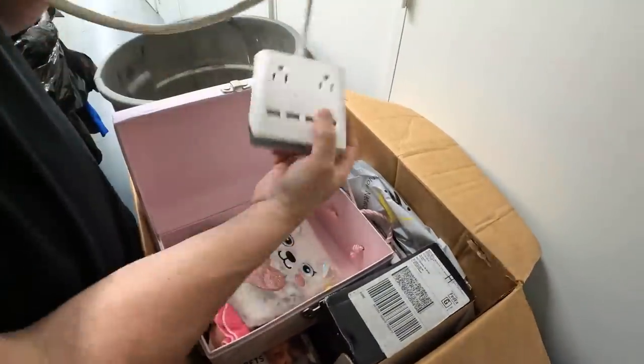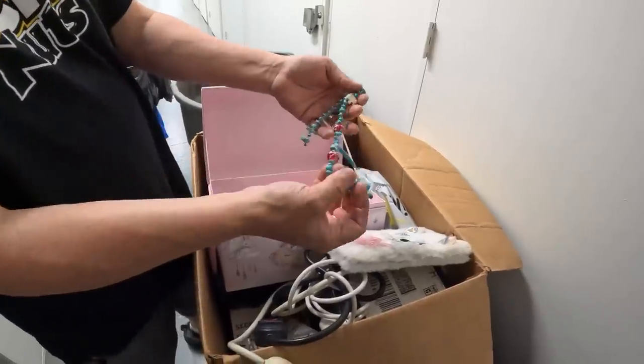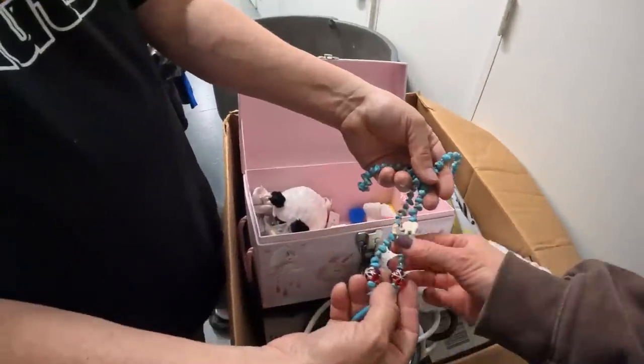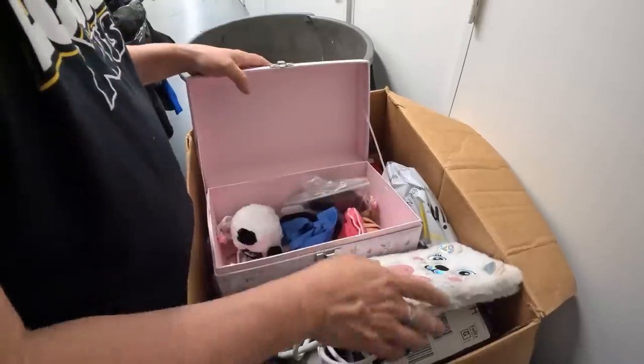That's a decent cord cable right there. iHome with all the USB ports. It's good. That's a journal. Yeah, that's kind of nice. It's not real turquoise, it's fake, but it's still kind of nice. Little elephants. You sure it's fake? Yeah. It's really gold. It's broken. Gosh.